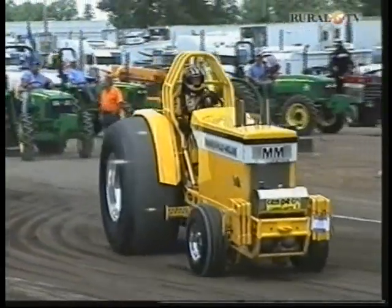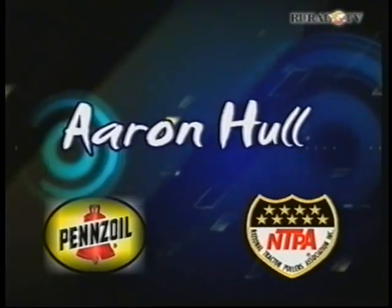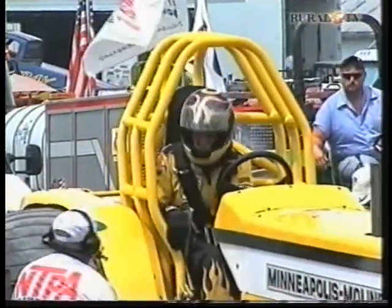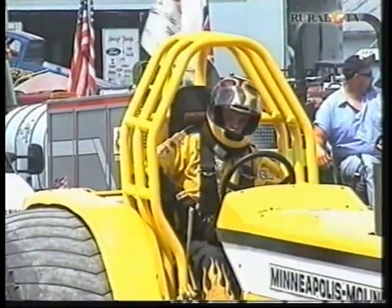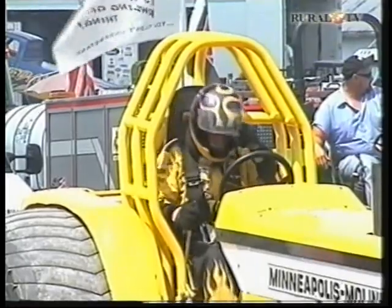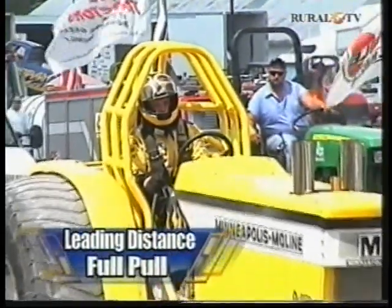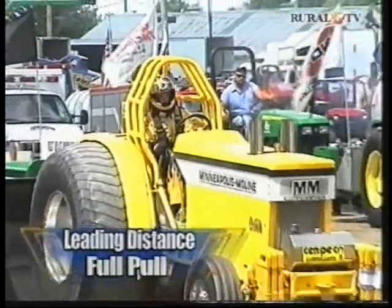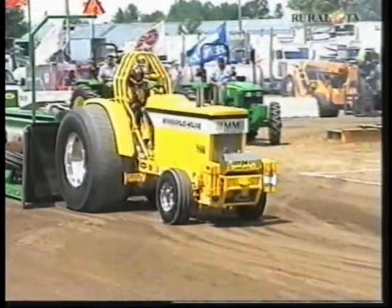Well, here comes Aaron Hall out again. This time he's driving the family's Waupun, Wisconsin-based Minneapolis Moline G1000 Vista. And obviously, he knows what the track's going to do. He rode in the saddle there for Joe Kwiatkowski and made a very awesome 310 pass. And now he's going to see if he can do the same with the family's. I'm in the seat, man. That pays dividends to see if it can happen here.